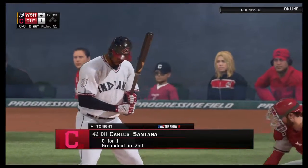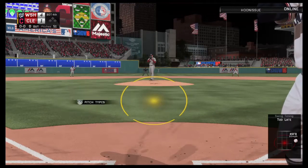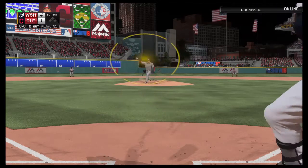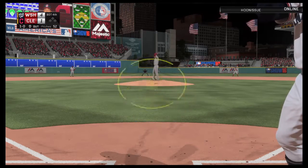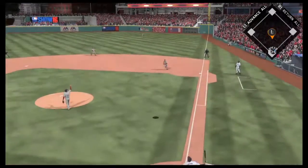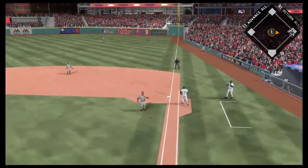Leading off the inning, Carlos Santana, as they'll look to get something going here and even this game up. And in a pretty close game so far, they'd love to see this guy get on base so they can get a rally started to get back in this thing. Check swing, but he held up in time. Ball 1. High pop up. Fielder coasts under it. 1 out.